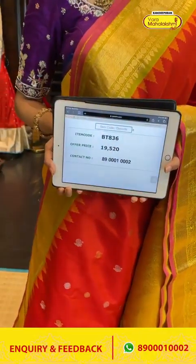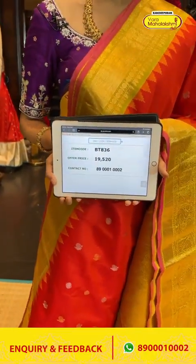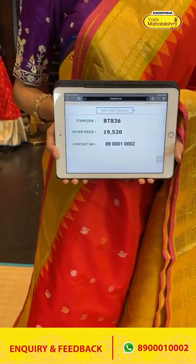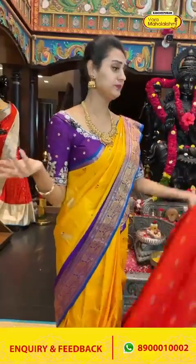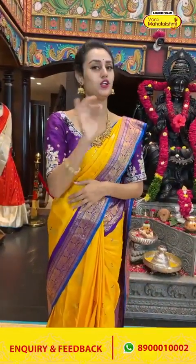So here it is. The code is BT836 and the price is 19,520. To buy this, take a screenshot and ping us on 8900010002. Such beautiful colors. Amazing designs with colorful combinations.